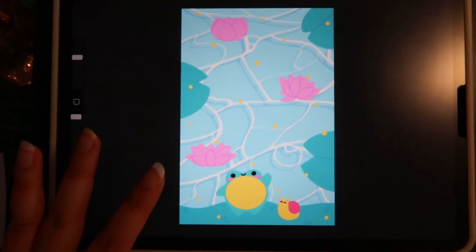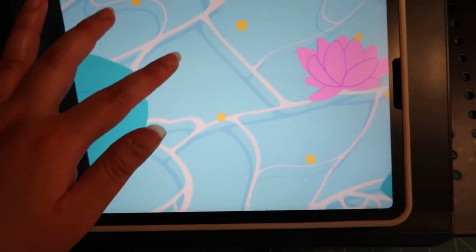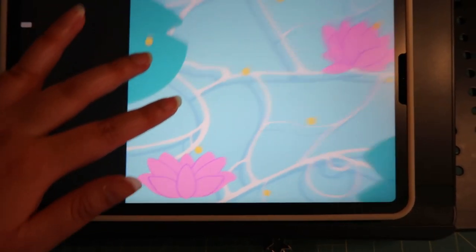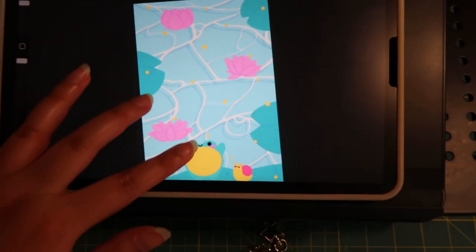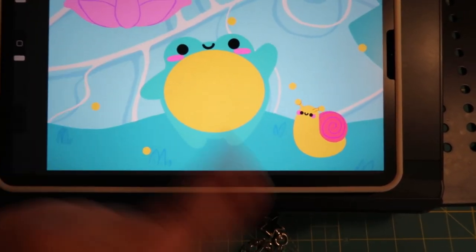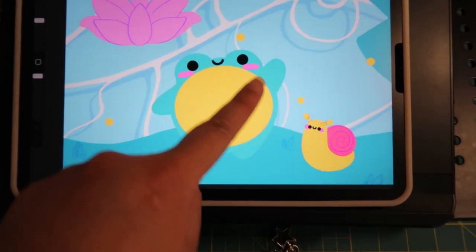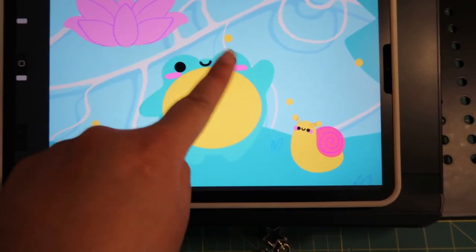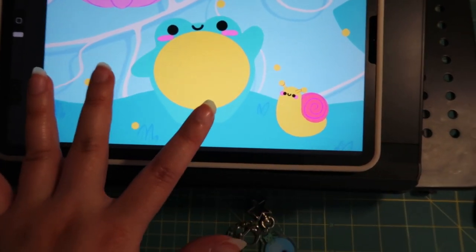Here's a look at the Notepad design that I was working on yesterday. I drew the lotus flowers that were suggested to me through Patreon. Water lines, of course. Lily pads and Captain Froggo and his snow friend here at the bottom. As you can see here, last week I was talking about Captain Froggo actually having a hat or an accessory for every occasion.